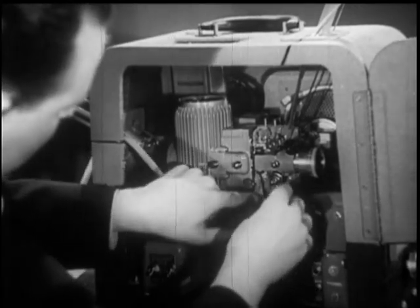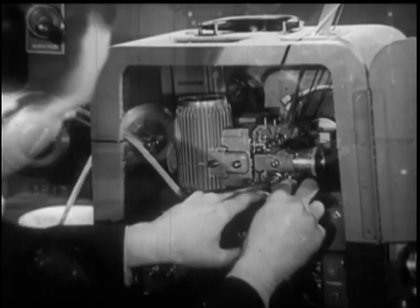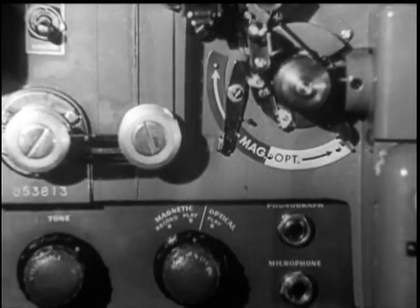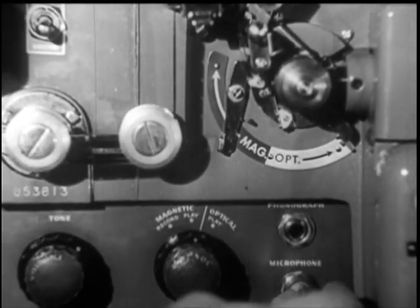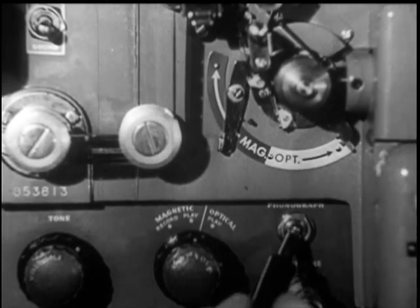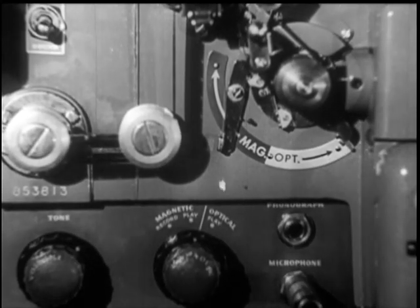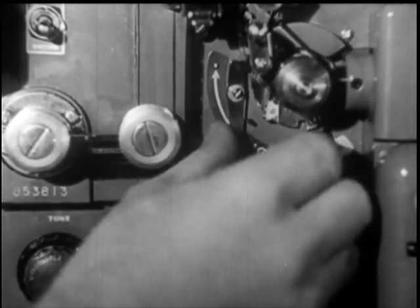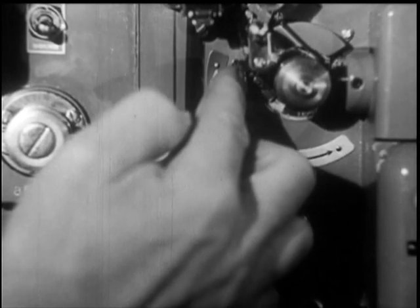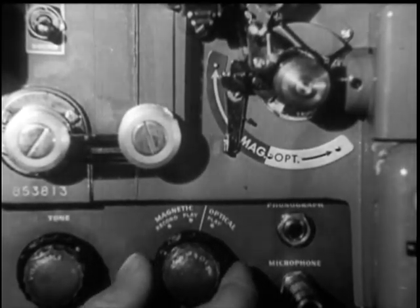When your film is returned, you thread it through your projector just as you do for any showing. Next, you plug in the microphone. If you plan on recording music, either with your voice or by itself, you can plug in here directly from your phonograph. Now you turn the selector lever to magnetic and the sound switch to record.